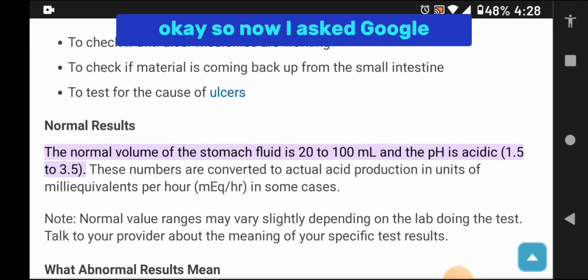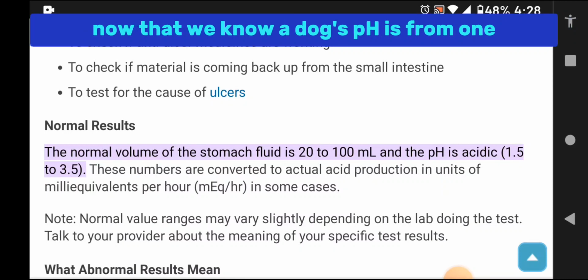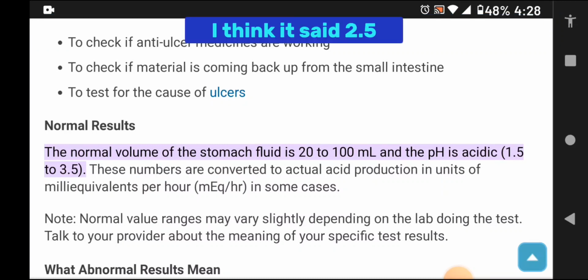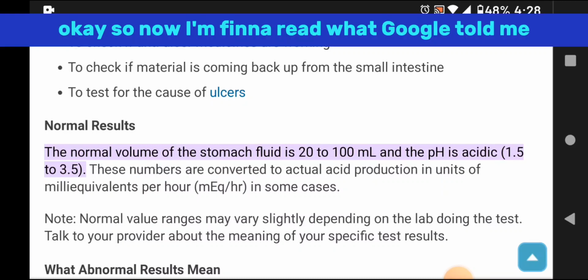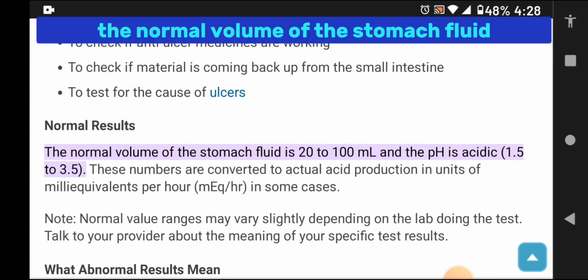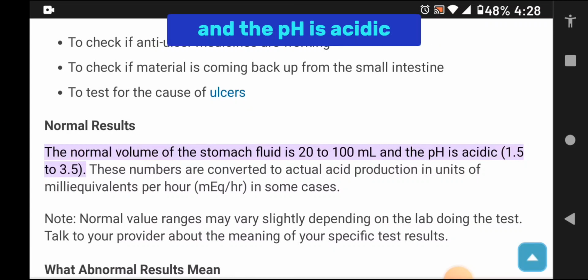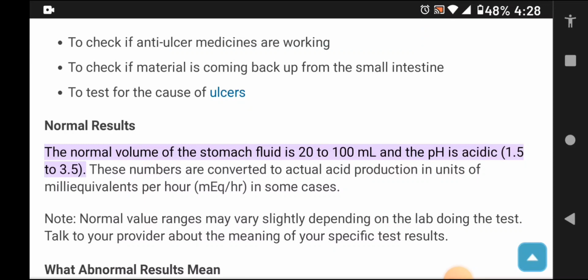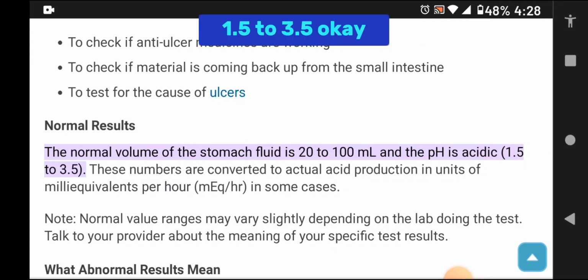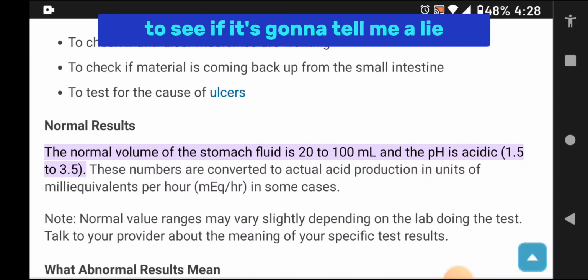Okay, so now I asked Google, what is the normal pH of a human stomach? Now that we know a dog's pH is from 1 to, I think it said 2.5. Okay, so now I'm finna read what Google told me. Normal results. The normal volume of the stomach fluid is 20 to 100 milliliters, and the pH is acidic, 1.5 to 3.5.